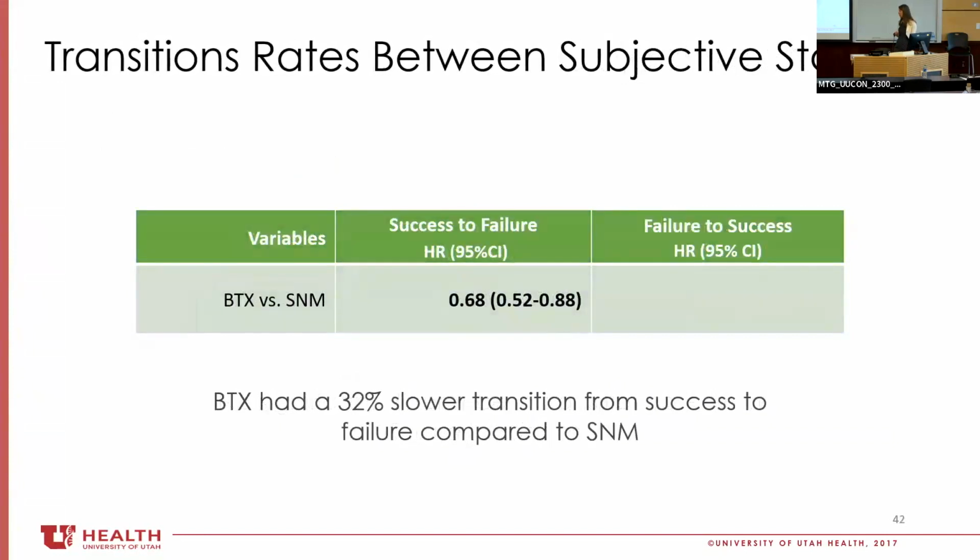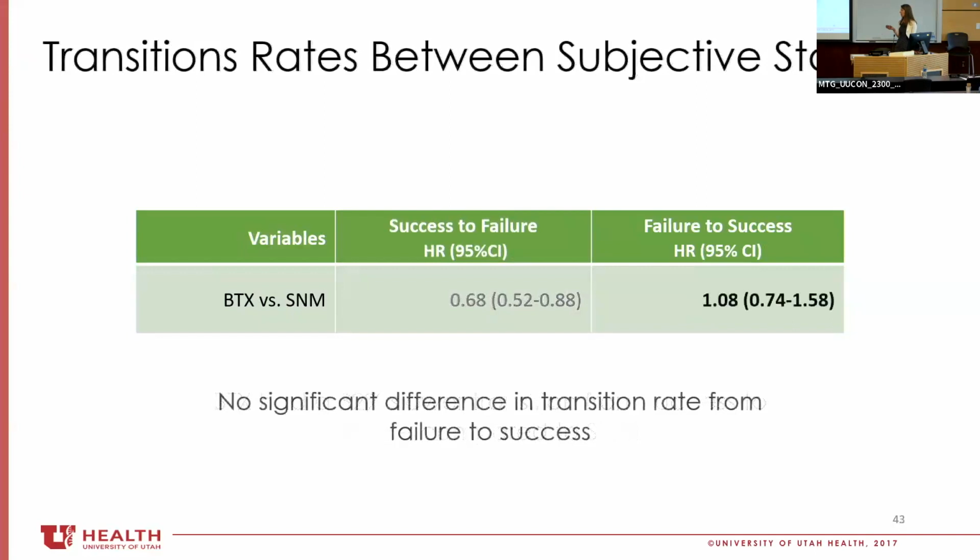However, for subjective treatment outcomes, Botox actually did have a significantly slower transition rate from success to failure. So basically, those who received Botox had a longer time in success, and they just went into failure at a slower rate. And there was also no significant difference in the transition between failure and success.